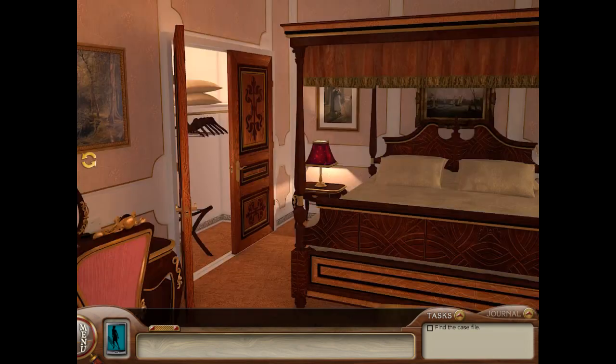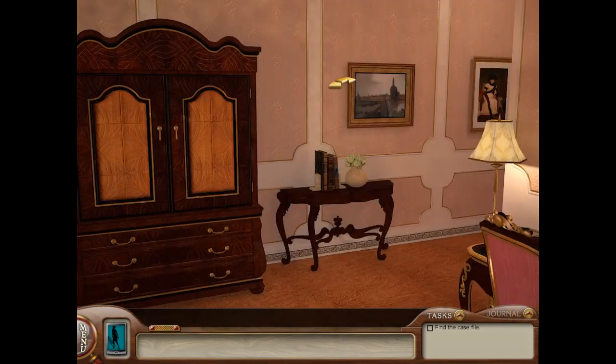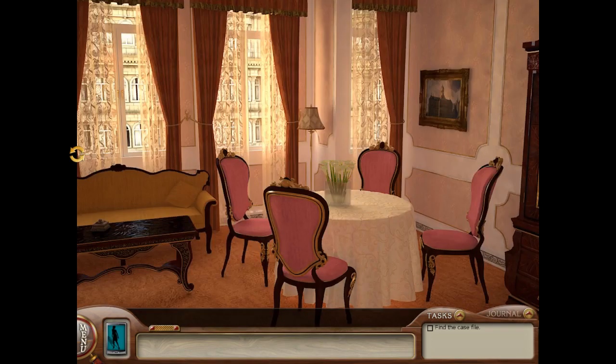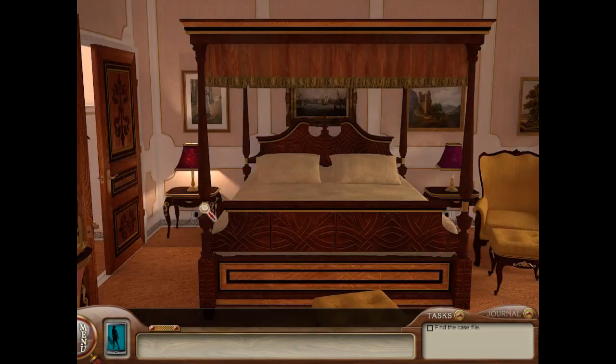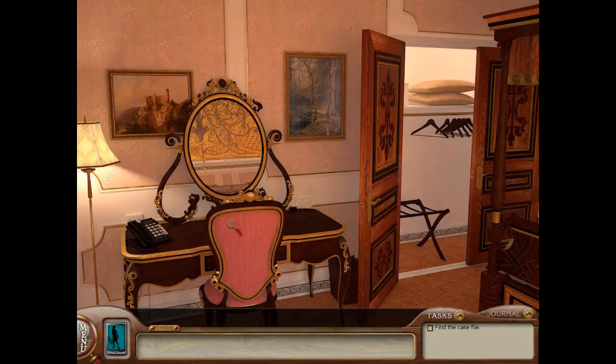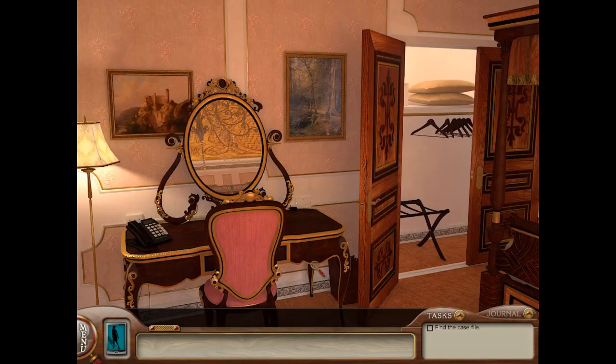There's so much art. How many hotel rooms have classic looking paintings on every single inch of the wall? That's impressive. Okay, we can't look at anything there. Can we look at anything here? There's a charger. So I guess we can charge stuff.